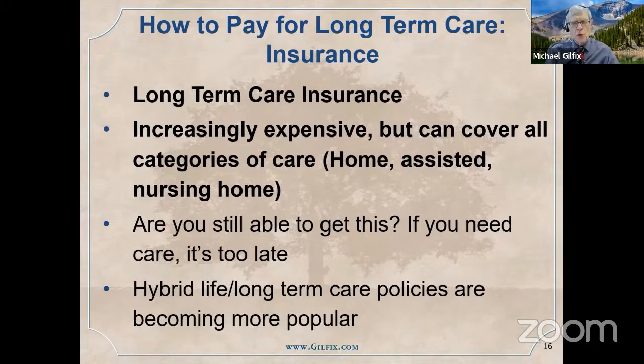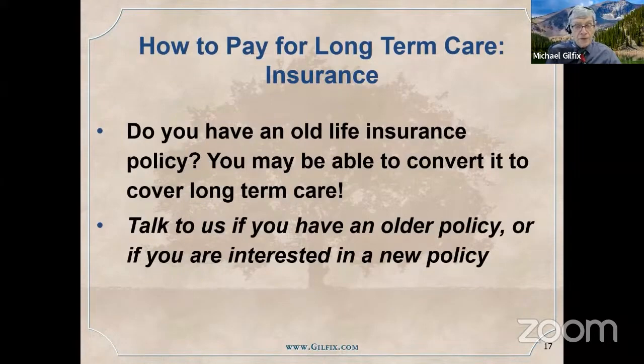Very significantly, so many individuals have an existing life insurance policy. And there is the opportunity for taking advantage of cash value that you might have in your policy. Sometimes you can trade up for a more sizable life insurance policy. But again, many individuals will use that cash value in their life insurance policy to convert that policy into either a pure long-term care insurance policy or this idea of a hybrid. And again, the hybrid means we don't want to assume you're going to need long-term care. You like the idea of insurance.